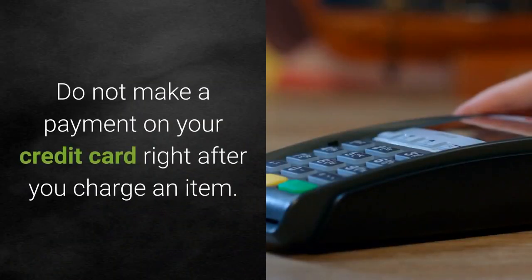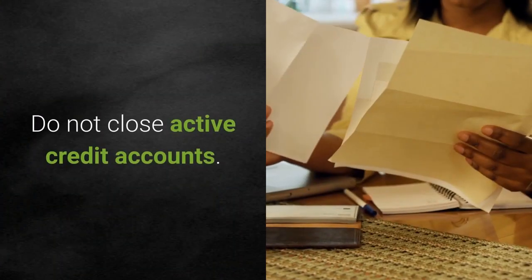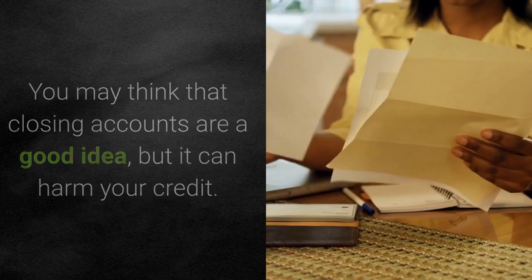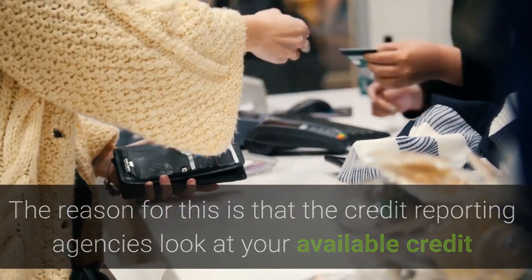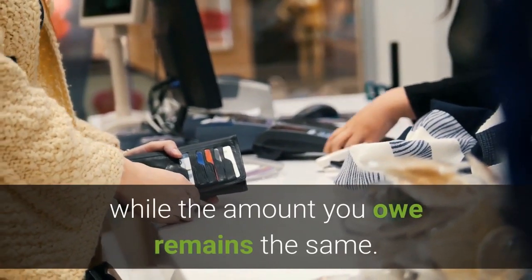Do not make a payment on your credit card right after you charge an item. This will help boost your credit score. Do not close active credit accounts. You may think that closing accounts is a good idea, but it can harm your credit. The reason for this is that the credit reporting agencies look at your available credit when considering your score, meaning that if you close accounts your available credit is lowered, while the amount you owe remains the same.